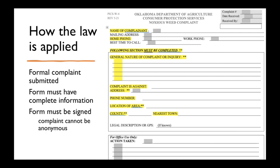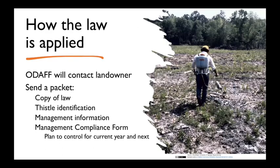All of the information must be completed and submitted to the Department of Agriculture. And then the Department of Agriculture will contact the landowner and send them a packet. That packet will contain a copy of the law. It'll contain information on thistle identification. It'll contain information on how to manage your infestation, and it'll also contain another form for the landowner, a compliance form, which will indicate that if you have the infestation, you plan to control the thistle on your property for the current year and for the following growing season.